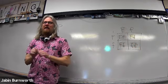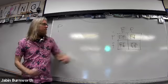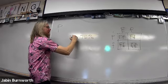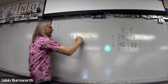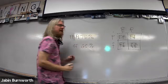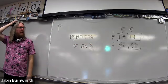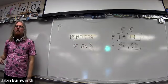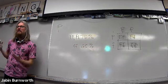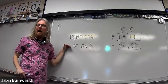Notice black is 75%, because that's big F, big F, or big F, little f. Little f is 25%. So is it possible to get all black each time? Some of you said I got all black. Yes, just like it's possible to have all boys or all girls. This is just my options.